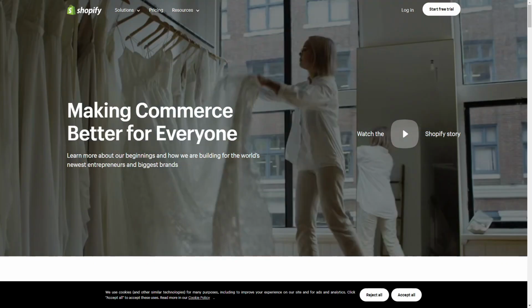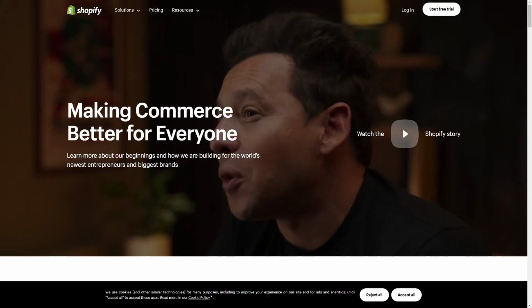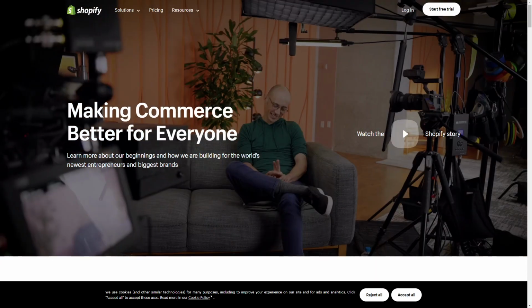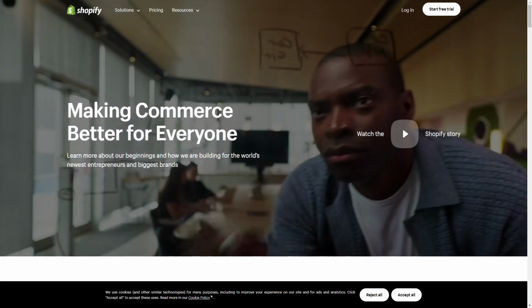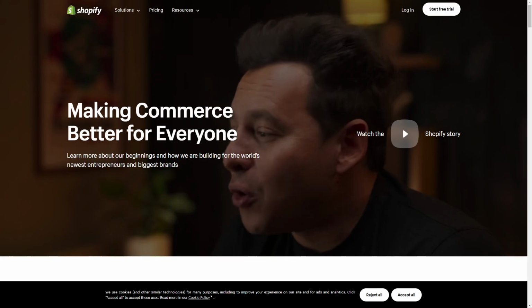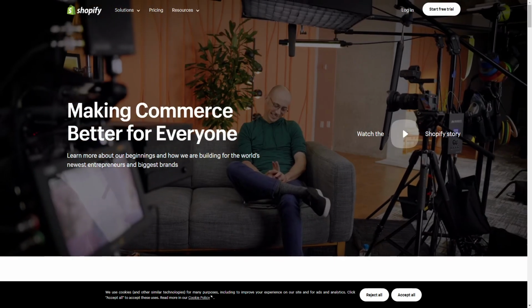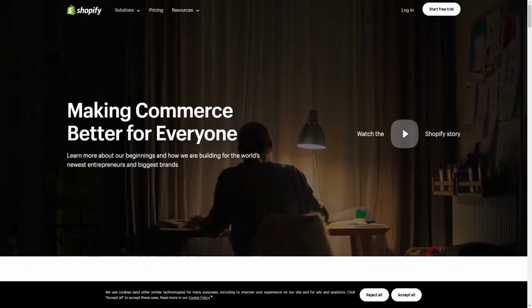Shopify is a specialized e-commerce platform that focuses on creating and managing online stores. It offers a wide range of features tailored to e-commerce needs, and it's ideal for businesses looking to sell products online. So Shopify would be specifically for e-commerce, and because of that, they're quite dedicated to that and making sure the platform is optimized for e-commerce businesses as well. So it might be a better option to go for.